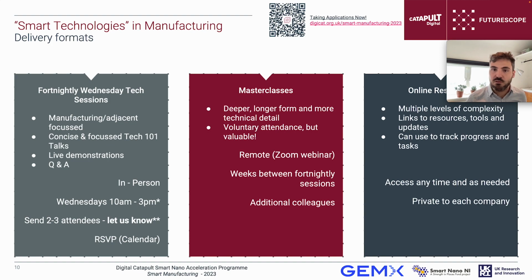And these tech sessions and this tech content will be delivered in multiple ways. In the in-person sessions, we'll have concise manufacturing focused tech 101 talks and then demos and exhibits detailing key concepts and use cases in the manufacturing sector. Online, there are going to be more detailed masterclasses in the weeks in between these in-person sessions. And for these online sessions, you can invite additional colleagues.